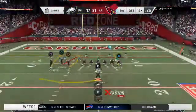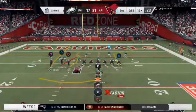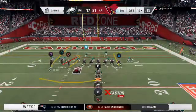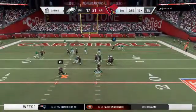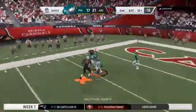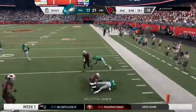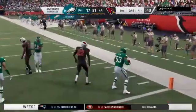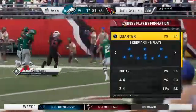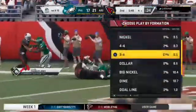So after the second down incompletion, they'll come up now against a 3rd and 6. From the gun on 3rd down, Murray. Into a double team, and it's intercepted. Picked off by the linebacker, Jatavis Brown. And a big turnover there as his guys will get the football back.